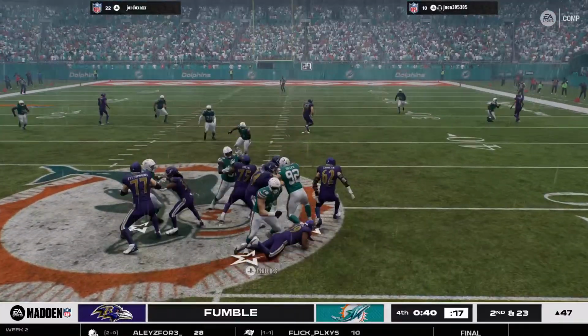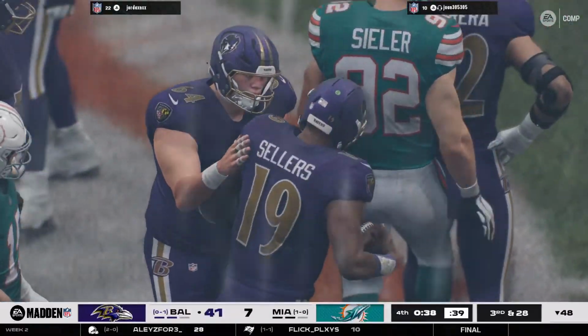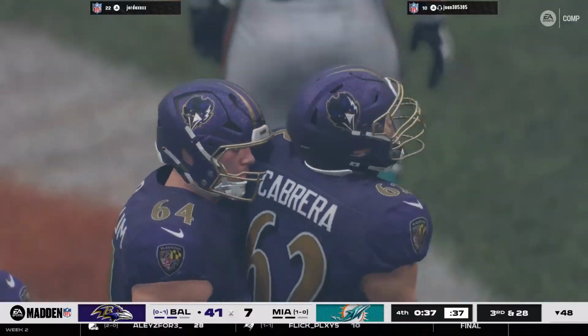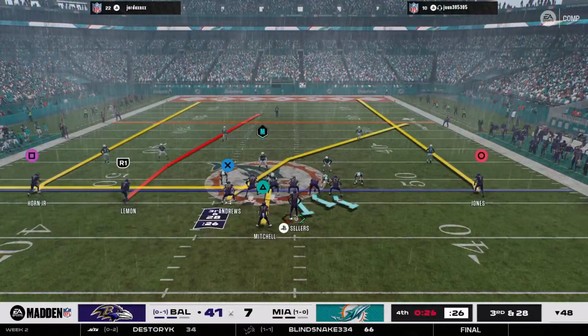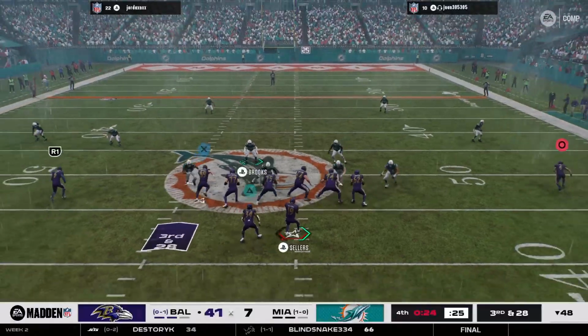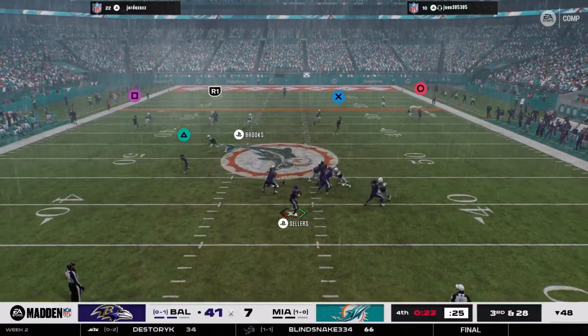Oh, no, bad snap. The football's out. But I think a Raven was able to gain possession there, so they're going to keep the football. Well, they got the football back, Brock, but things don't look much better. It's 3rd and long.